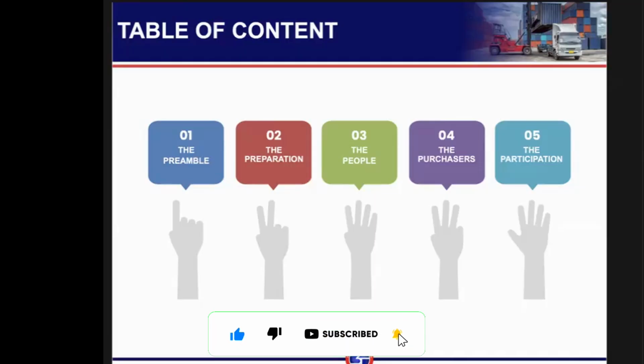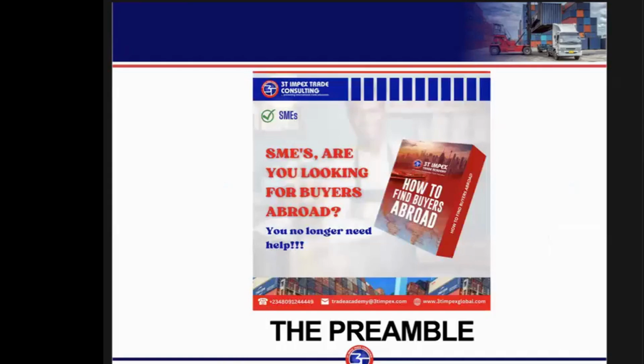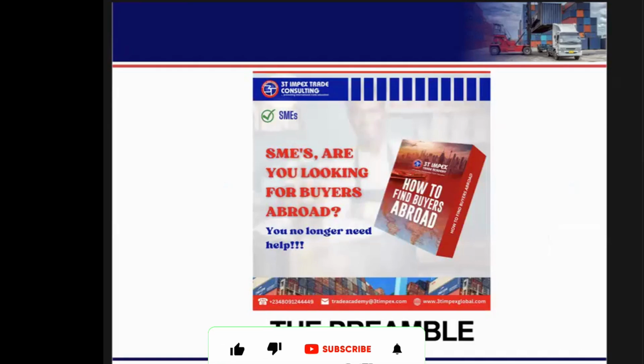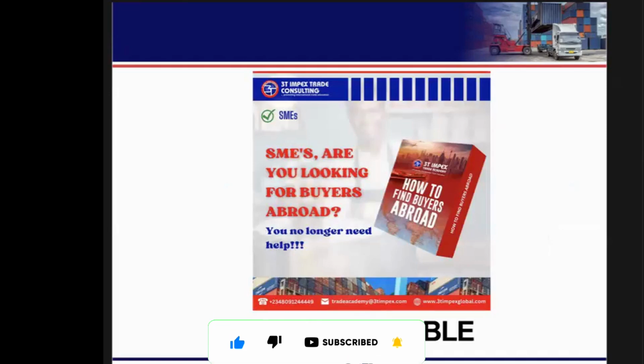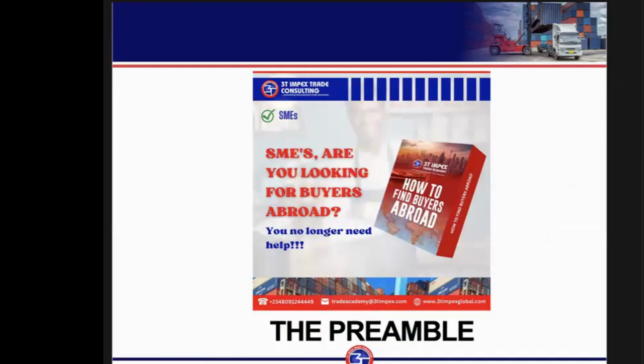I will use a case study, which was part of the case studies I did for a particular book I wrote called Beauty Go Global. What I tried to do in the book is to look at different issues that affect businesses when it comes to export, particularly as it has to do with export readiness, because readiness actually transcends different areas.